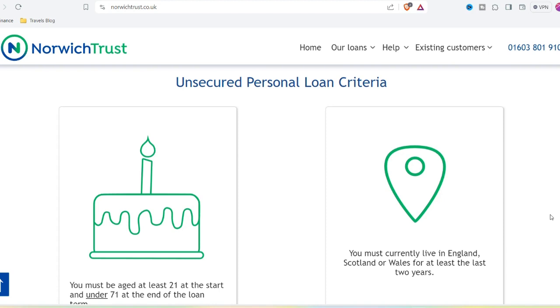Am I eligible for a Norwich Trust loan? To be considered for a loan from Norwich Trust, you'll need to be aged at least 21 years old and no older than 71 by the end of the loan term. Be a UK resident who has lived in England, Scotland, or Wales for at least 2 years. Own a home, outright or with a mortgage, in England, Scotland, or Wales. Have a monthly income of at least £1,300 after tax, or £1,800 if you're under 30 years old.